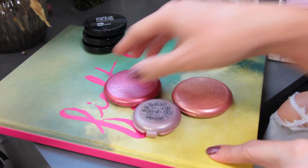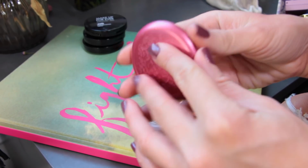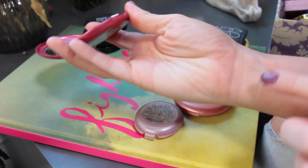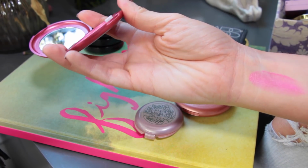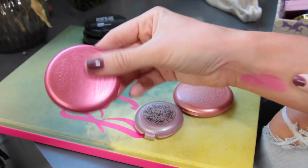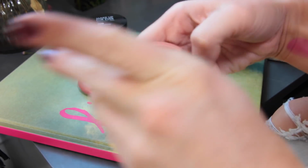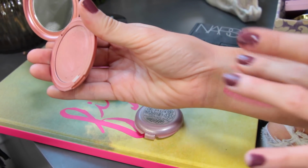I have 3 Stila blushes. These are also staying. This is in the color Fuchsia. These can be used on lips or cheeks. And this is a beautiful mid-tone pink. I absolutely adore this one. Fuchsia, staying. This is Lillium. This is definitely staying. These are sometimes on Haute Look too at like a serious discount.